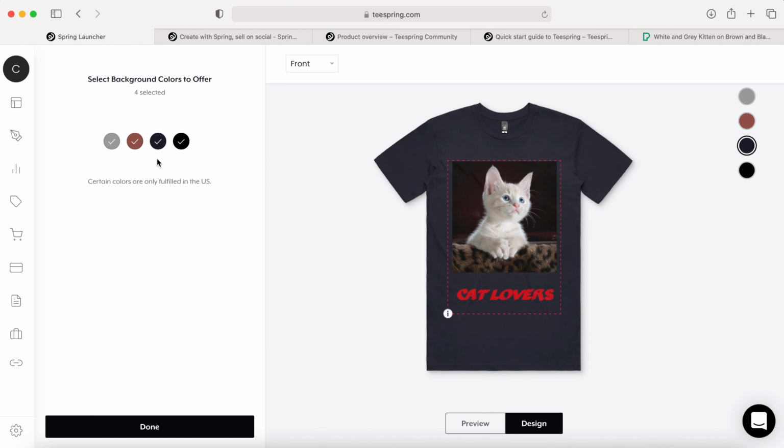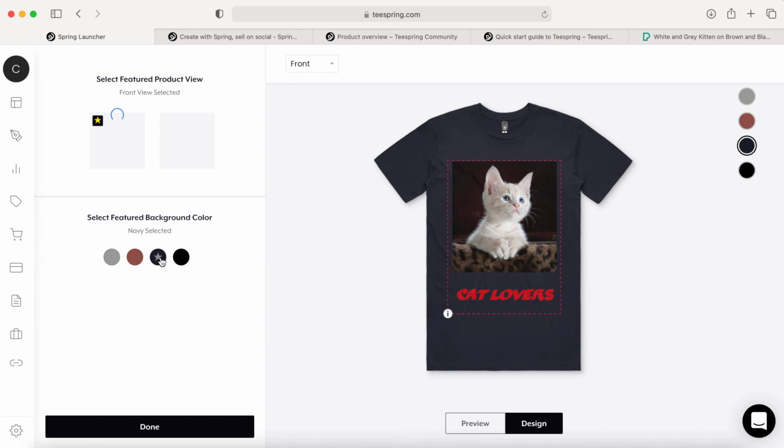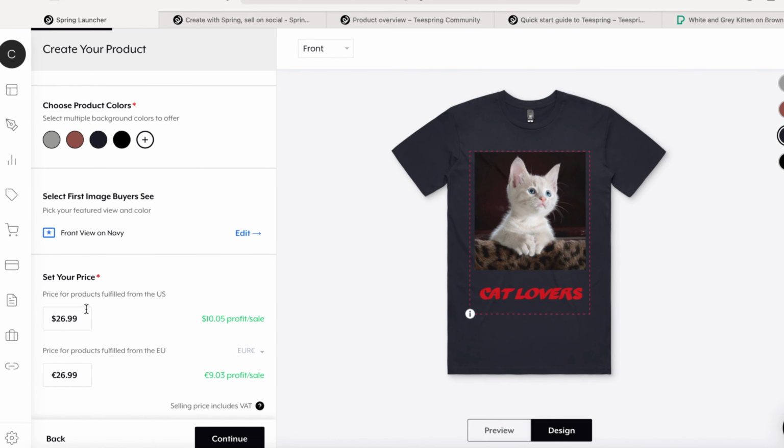I'll choose them all. In most of the products, you get more colors than this. There are only 4 colors here, but in some, they might have 10 or 12 colors. Some they have only 2 colors. It depends on the product. And here you can select the first image buyers see. They're talking about the color of the t-shirt, so I'll choose black. Design it properly. This is the most important part, guys.